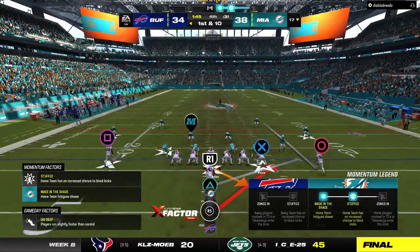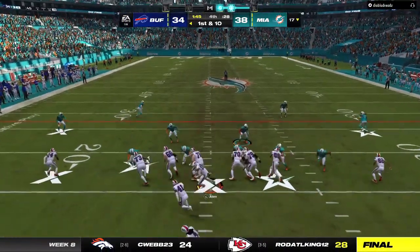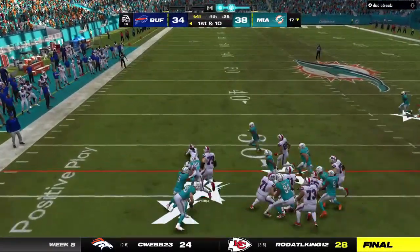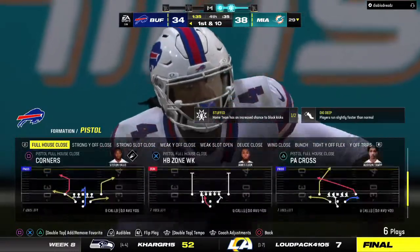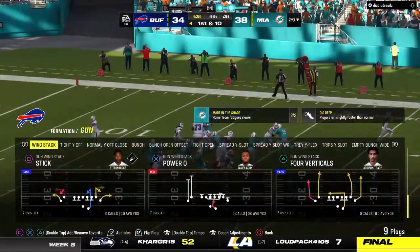Here's 1st and 10. Now Allen. Here's Cook as they begin on the ground. Another carry for their leader and a good one. It's crunch time. They'll need him to continue to be productive in both the run and passing game in order for them to try and snatch a victory.